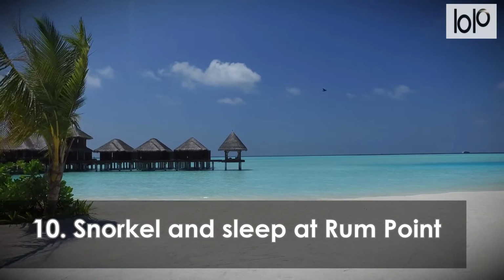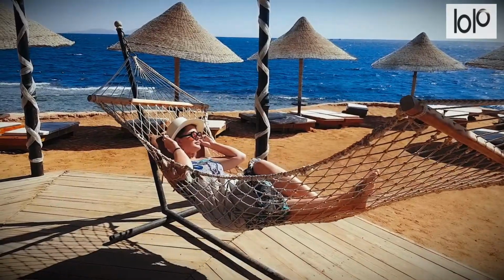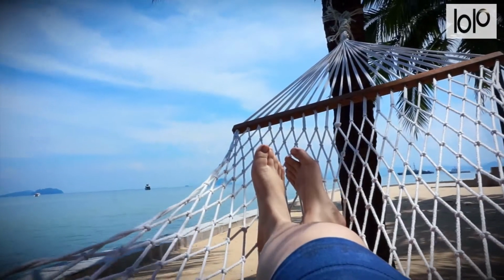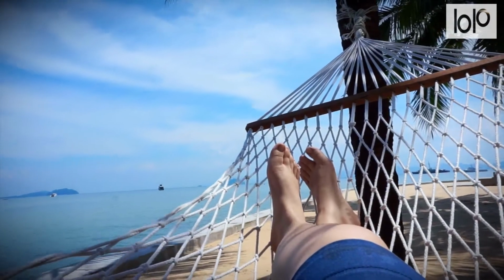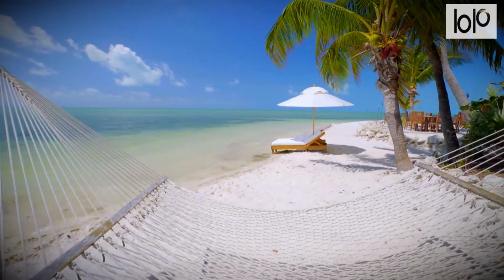Number 10, Snorkel and Sleep at Rum Point. Replete with swinging hammocks and salt-sprayed beach huts, shady pine groves and palm-topped seaside spots, Rum Point, and its sandy coves and craggy shores poke their way out of the northern tip of Grand Cayman. Away from the more popular stretches of Georgetown and sunny 7 Mile, this one's always nice and quiet.